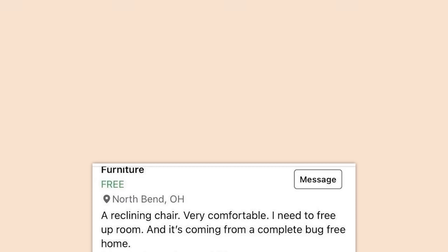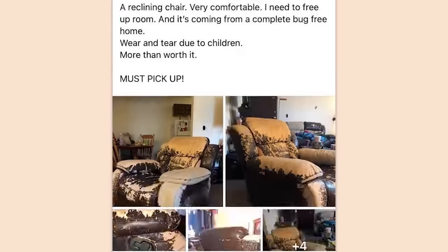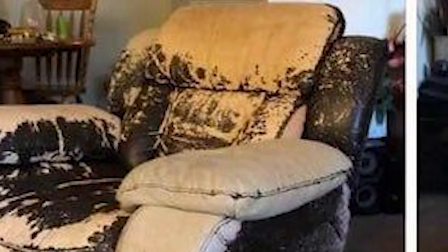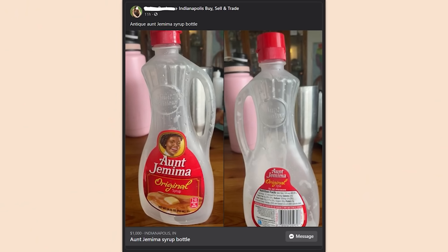Free! A reclining chair. Very comfortable. I need to free up room, and it's coming from a complete bug-free home. Wear and tear due to children. More than worth it. Must pick up. Yeah, just a little bit of wear and tear. Just a teensy-weensy bit. Antique Aunt Jemima syrup bottle.